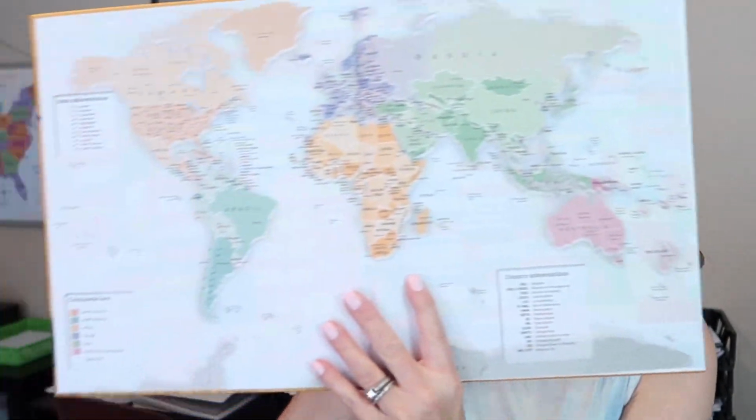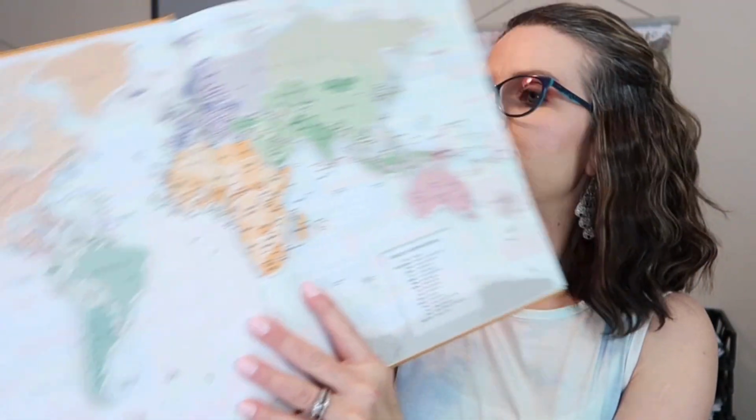Another book I picked up, this is DK's Animal Atlas. I believe that this was just released because I had to pre-order it. You guys, this is such a beautiful book. This is going to be going with our science because we're going to be working through mammals. But look how pretty this is. And we'll be able to use this for years to come.